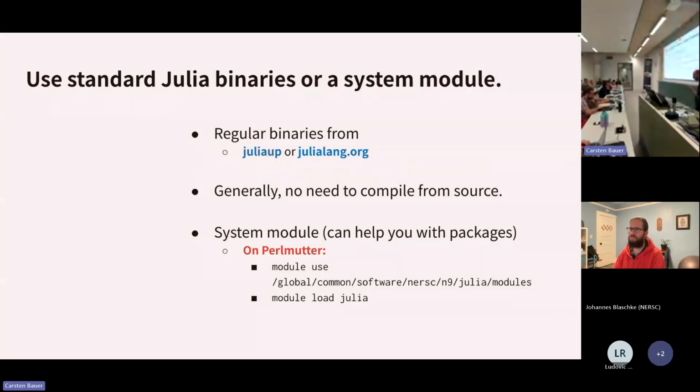Julia setup. Which Julia should I use on a cluster? The general story is essentially regular binaries, right? You don't have to compile Julia from source unless there are some cases, but 99% of the times you don't have to. The cases could be something like profiling with a specific profiler, or profiling the C part of Julia or something. So generally, you just want regular binaries. So either you wrap them yourself with Juliaup, or download them from the website, or on most clusters these days, there should be a system module which already has the binaries plus some extra stuff.